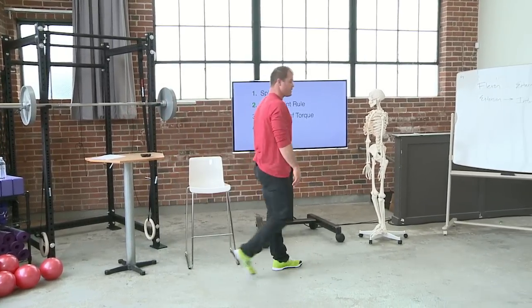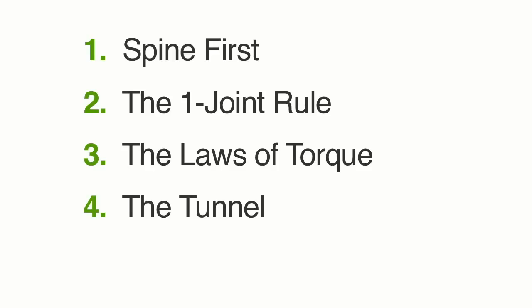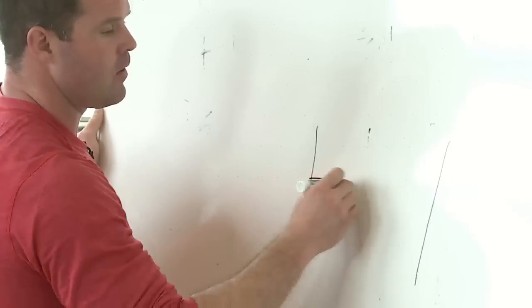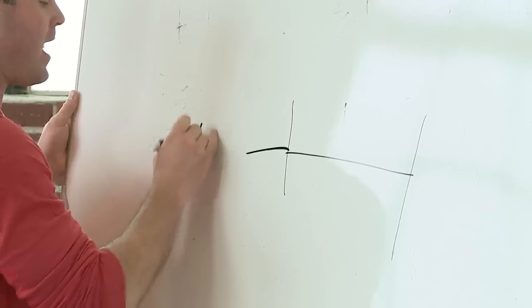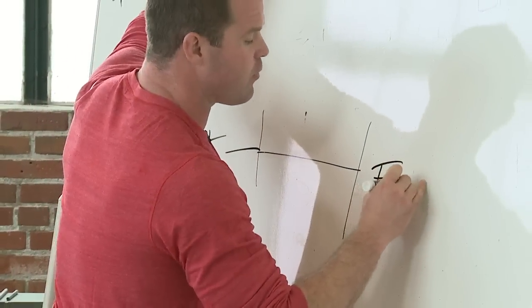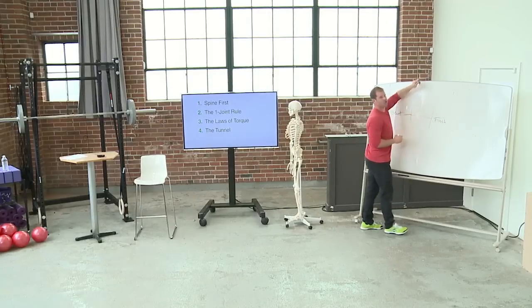I want to introduce you guys to a concept we call the tunnel. This will be the last concept, then we'll get into some movement at home and here. When I start any movement, I know that it initiates with a start position and it finishes with, wait for it, a finish position.